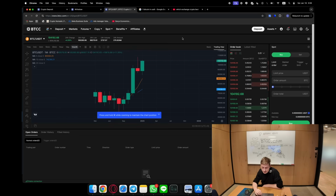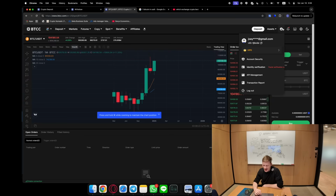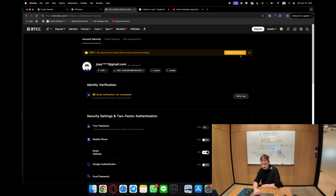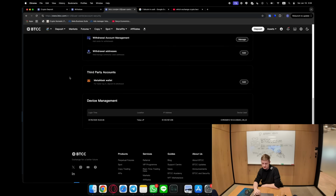Now let's take another look at the profile settings of account security. Facial verification not completed. Whoops, gotta do that again. Bank card, get 2 USDT when you add a bank card. Device management. Okay, I think we got a pretty good overall tutorial together here. I mean, it really is incredibly easy to get started here.